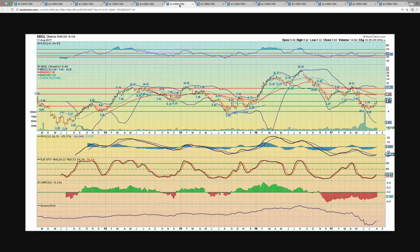This is a gold and platinum play, and palladium, frankly. And it's been beaten down because it bought Stillwater several months ago, and it had a number of dilutions as a result. But this is a very, very good play in my opinion, both on a fundamental and now on a technical basis. Look, double bottom here around this 4 area, and really triple bottom. We had support here, here, and here. Now it's really starting to run.